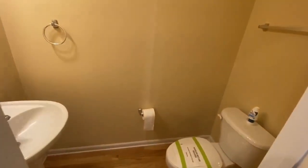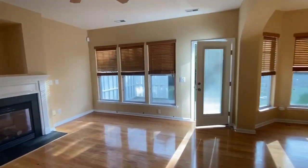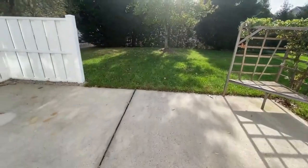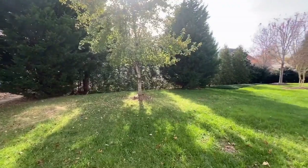Here's the half bath. Let's go outside and take a look. Large patio with a privacy fence, which leads to a nice size backyard.